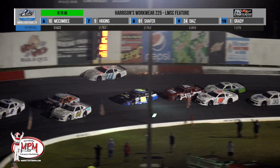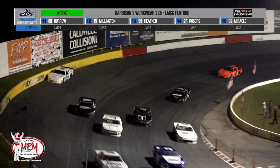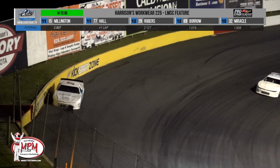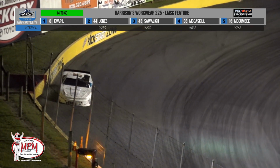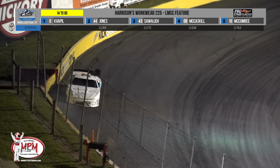And up in the wall is Connor Hall. He got shoved to the outside. Chase Burrow is up there. And yellow is out with 111 laps unofficially complete. Connor Hall's race has ended up in the outside wall.